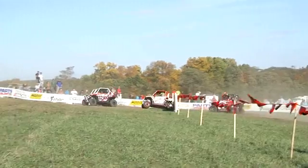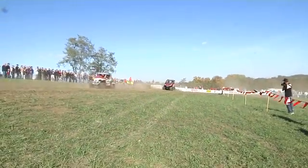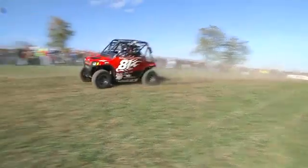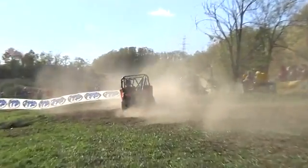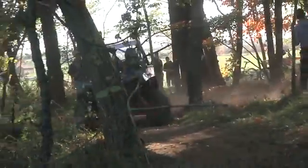Now, for safety's sake, we only put 4 to 5 vehicles on each starting row together. If you got 20 or 30 of them down into one first turn, you're probably going to have some problems. So instead, we separate them and then run them with a time adjustment to determine the overall.